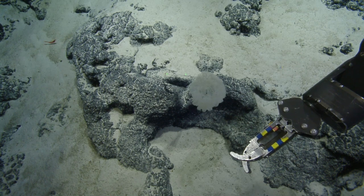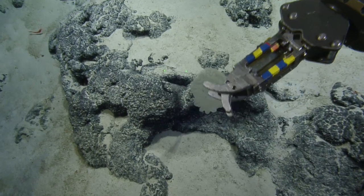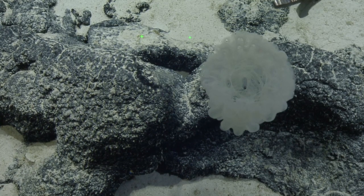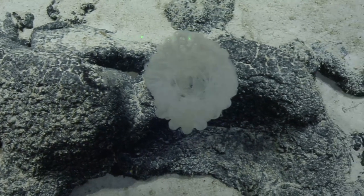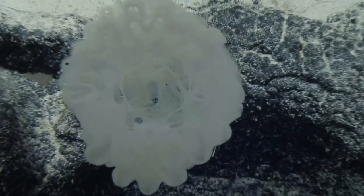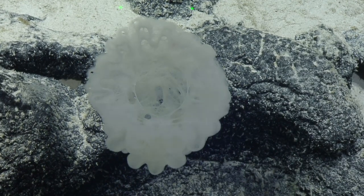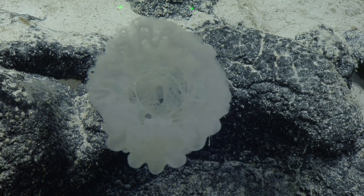So I believe this is some type of hyalonematid sponge. Did you say a hyalonematid sponge? Okay. Looks like we got a little bryozoan off on the rocks to the left as well.